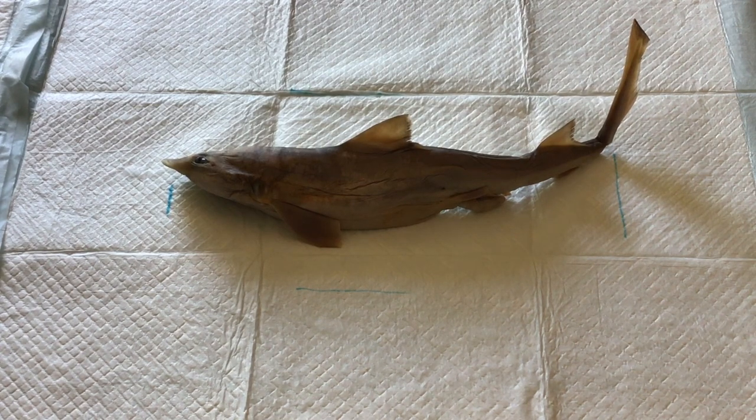Typically, when they give birth, they have about 2 to 15 eggs that hatch inside the mother's body. And those little babies, once they're hatched on the inside, are called fries. They'll sit inside the mother's body and develop for about 2 years. When they're finally born, they leave the mother's body. They're called pups. They typically eat crustaceans, fish, squid, octopus, and other sharks.